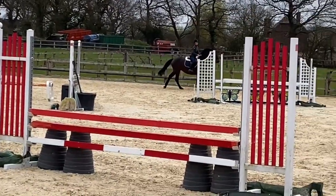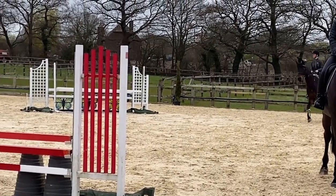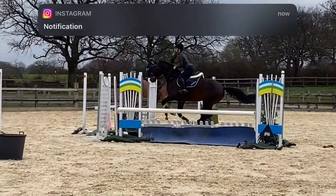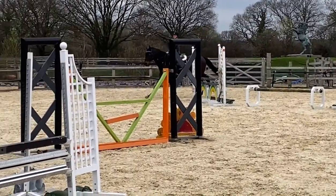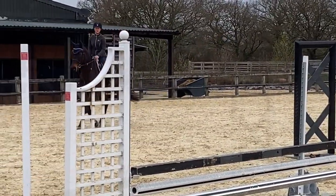And by not rushing, it's really helping with him to get himself out of the way, and it just works out really nice. Then we came over this double, he jumped it beautifully, super pleased with that. Then I believe we came round to the double, oh no, not right now.